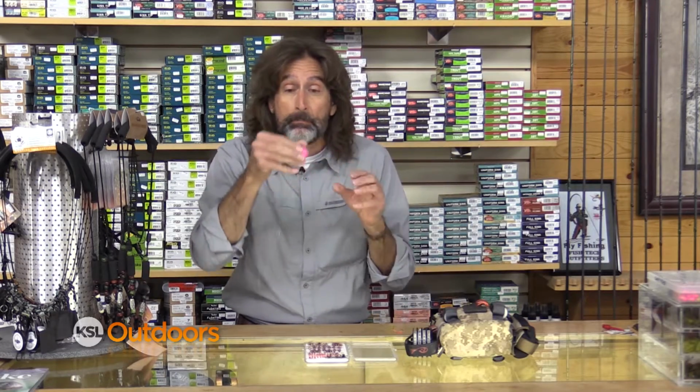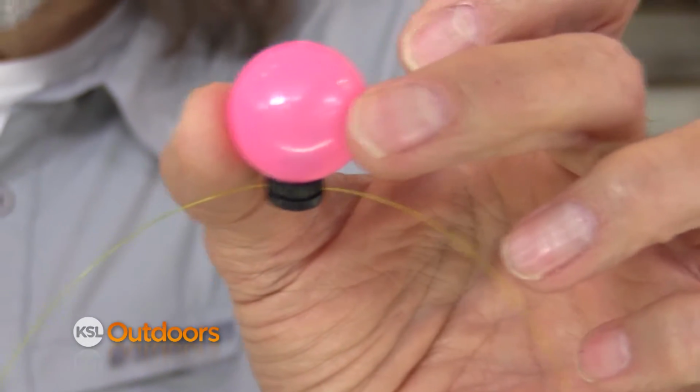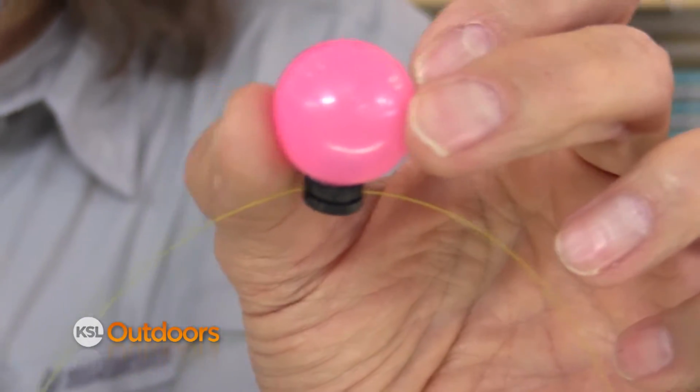If they're in slow water and they're taking your fly, sometimes your indicator will just barely move because the water's moving really slow. It'll move your fly slow. The fish takes it, your indicator barely shakes. If you see any movement at all, especially on a shallow rig, set the hook.